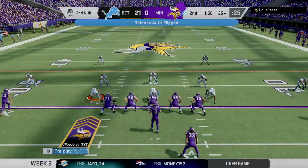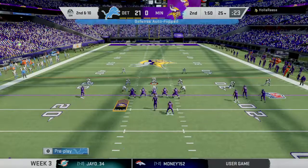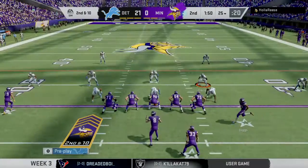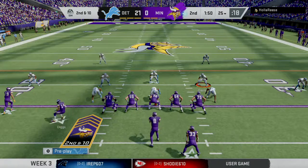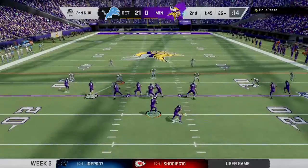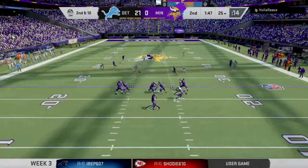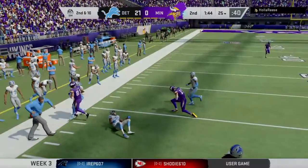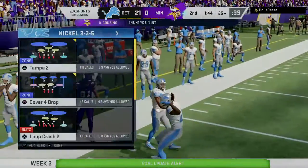An incomplete pass leads to 2nd and 10 from the 25. Watch the pass. Gun. Cousins. And that's going to be incomplete. Too tough to hold on to that one.